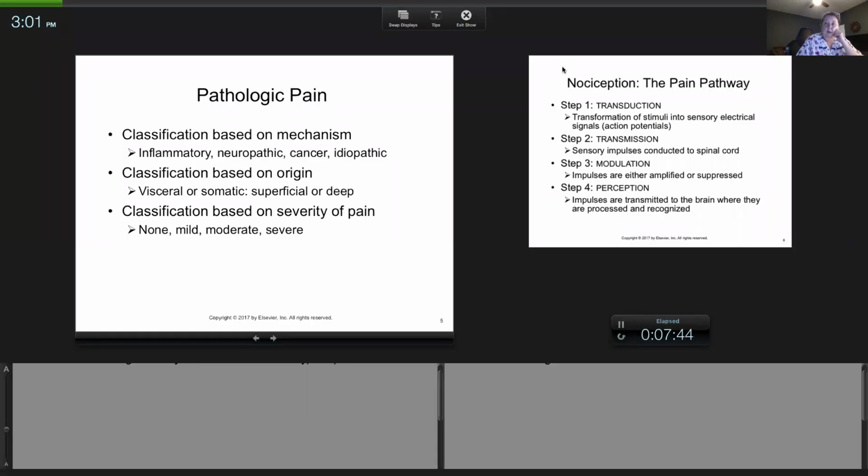So let's further classify pathologic pain. How we classify, and path means disease, can be injury, could be a natural disease. What is the mechanism? Is it inflammatory pain? Neuropathic pain happens after nerve injury. Cancer causes pain. Sometimes pain is classified as idiopathic, which means we do not know. There are times that animals show pain, people do this, and we cannot find an actual injury. There is something called referred pain, where sometimes after an amputation, that's phantom pain. The leg is gone. They feel like something is still there.